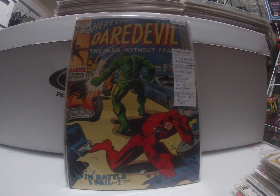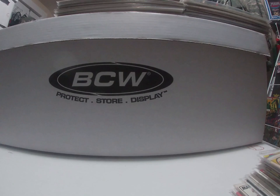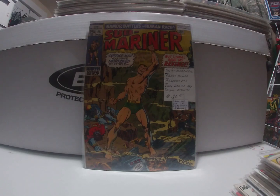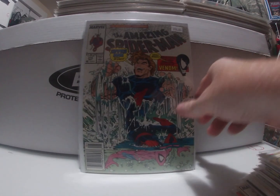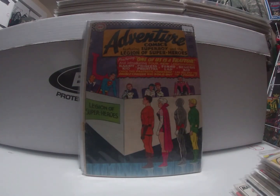Daredevil 50. What's this here? Any Last Stan Lee story on Daredevil. Sub-Mariner 25. Amazing Spider-Man 315 in the newsstand. I don't know what the significance is. Is it first Hydro-Man, maybe? We had one of these in the first box.